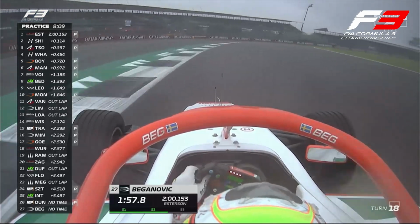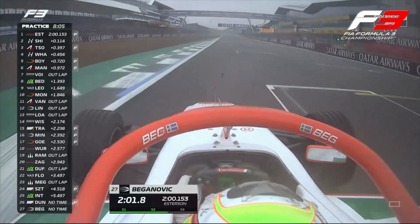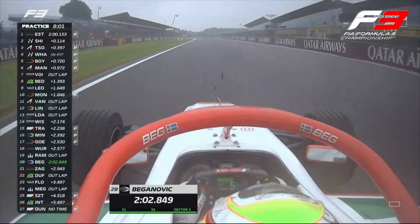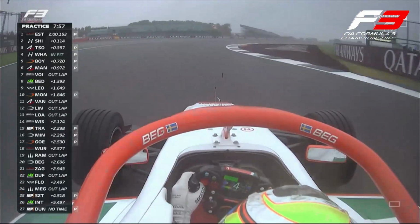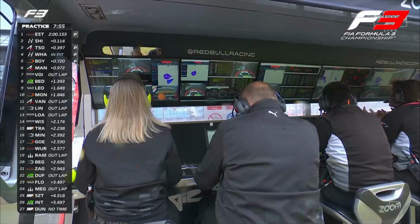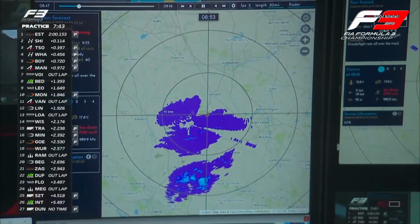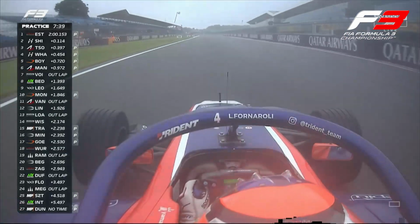Beganovic commits to clipping the inside curve and taking the shortest distance. Then there's a river often that runs across the road through the outside of Club. You've got to get out of the throttle and back in. Beganovic a little bit slower than what's been achieved before, but a good lap considering the conditions. Through the onboard lap there, great stuff. But Dino there, you can see how much you have to wrestle with the car.